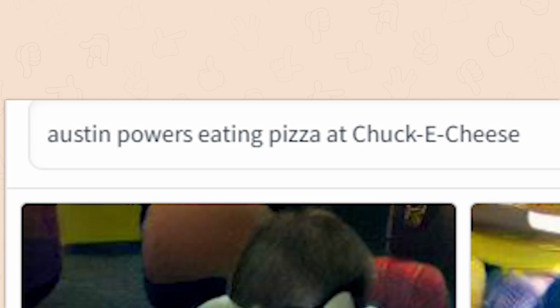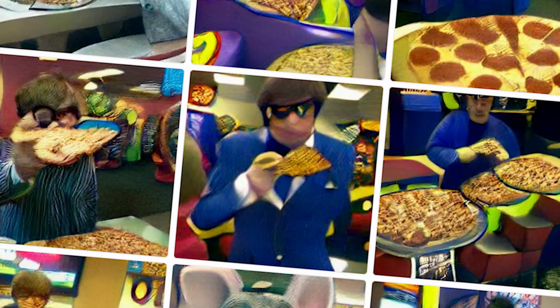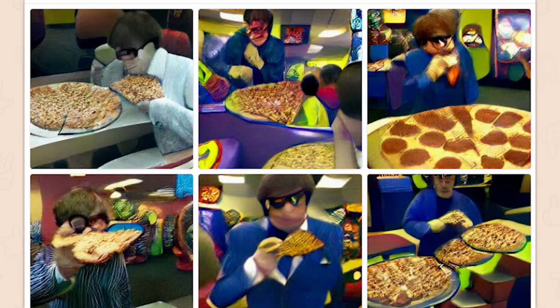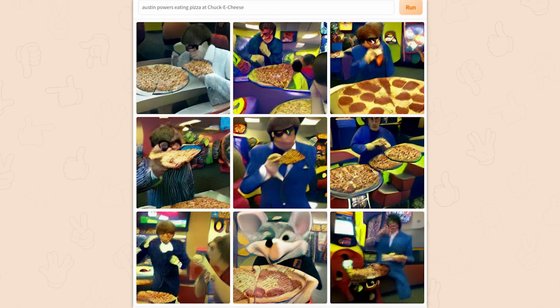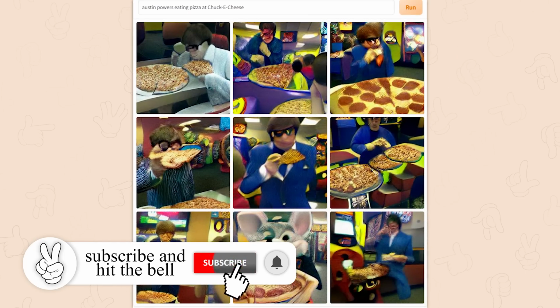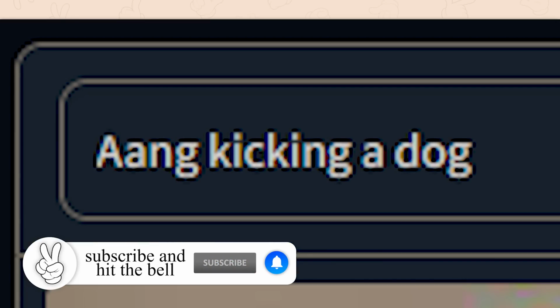Austin Powers eating pizza at Chuck E. Cheese. Oh! Yay! Now I can fulfill my fantasy dream of having Austin Powers at my birthday party. This actually looks legit. This is how I imagine my fever dreams would look if I could print them out. When police ask you to identify the person who murdered your family when you were like 5 years old, this is all you can recollect. He just kept stabbing and shouting, yeah, baby. Yeah, baby. I'm kicking a dog.